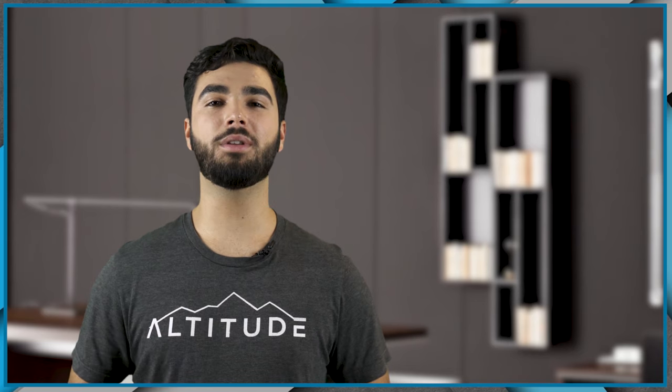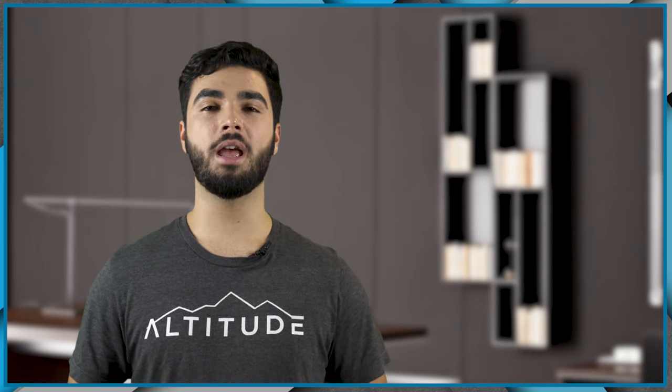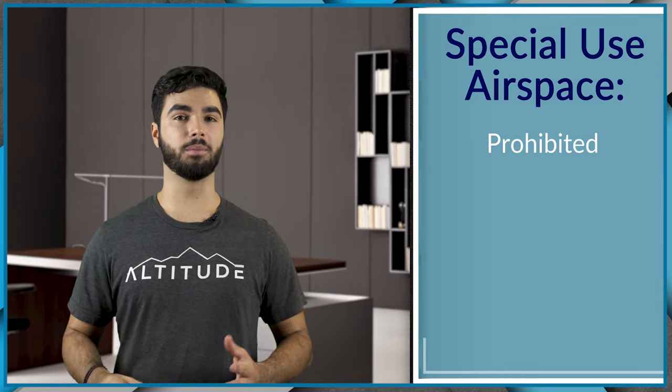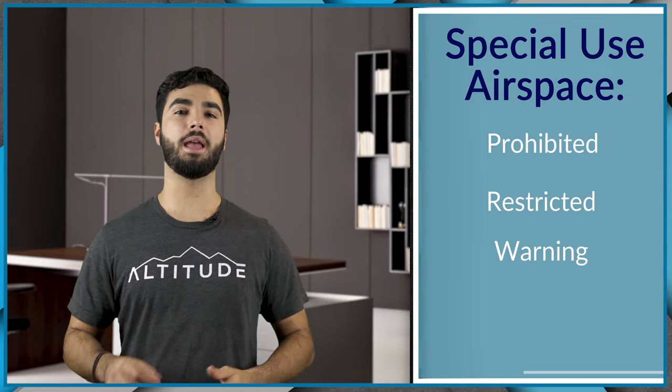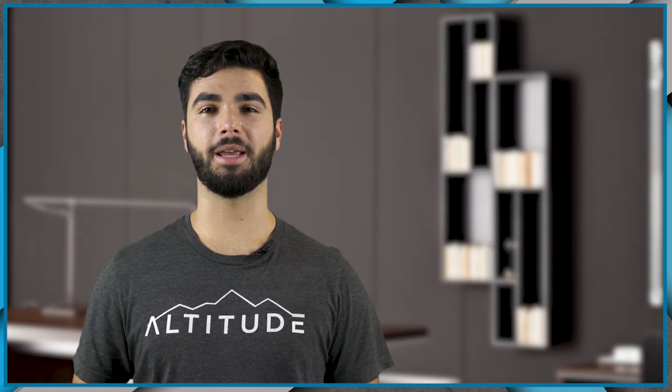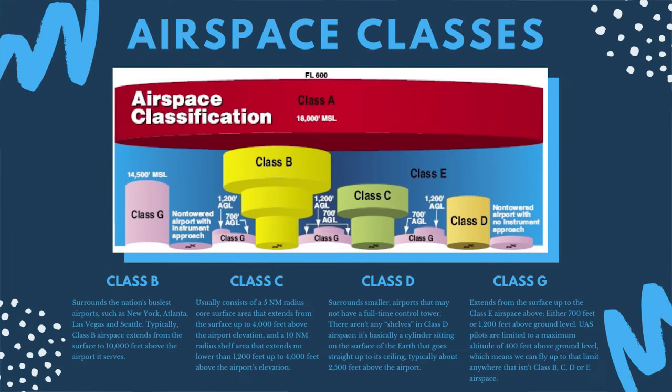In addition to the different airspace classifications, there are several types of special use airspace that are typically set aside for the military to use or to safeguard national security. These include prohibited, restricted, warning, and military operations areas, among others. Let's start with controlled airspace. Remember, to fly in any of these types of airspace, you'll need permission from the FAA or from air traffic control to fly.